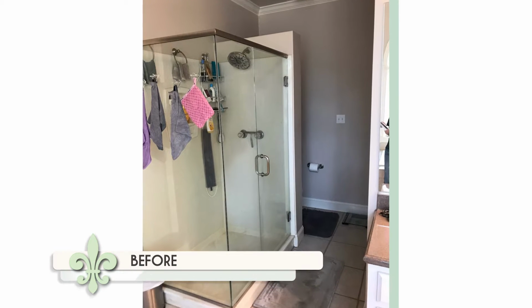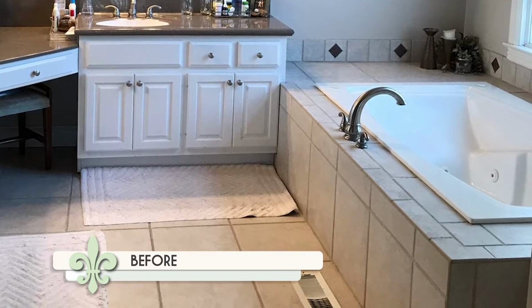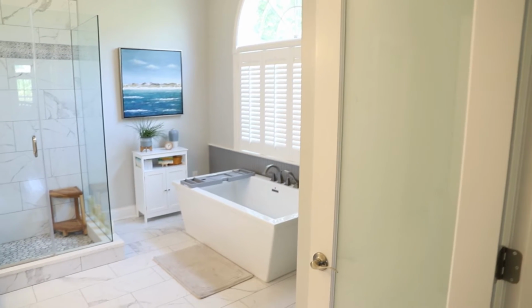Jimmy, this is a completely different space than what it looked like before. Yeah, with our clients, we work through the design process, then we go into production. Through the design, you'll see in the befores, the shower used to be on this side of the bathroom, and you had this huge deck whirlpool tub that a lot of the houses in the 80s have. So we took that out and really opened up the space and moved some things around, and it just flows a lot better for them now.